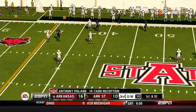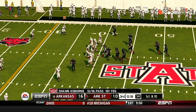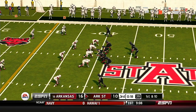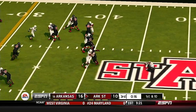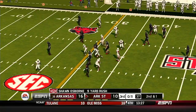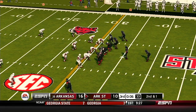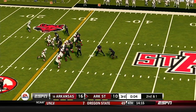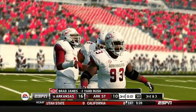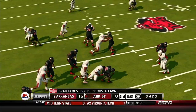Bounces it in as he's pushed out of bounds. Tackled around the 31-yard line. That brings up second and one. He's taken down at the 33. That's a loss of 2 yards on the play. That makes it third and three.